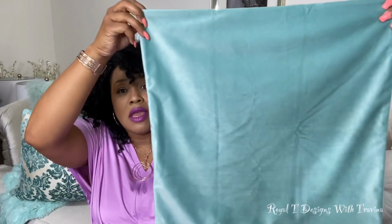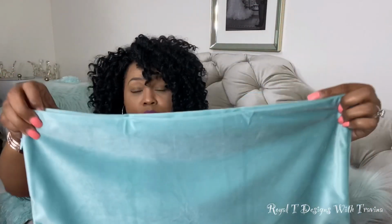It's a 20 by 20. It is an aqua color velvet pillow cover. I purchased two more of those to give me a total of four. I also shared some pillow inserts, you guys, and I was a little hesitant about them. Honey, I had to return them. They didn't work for me, sis.